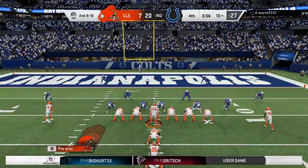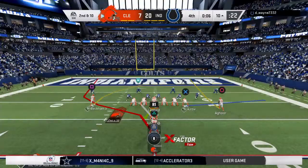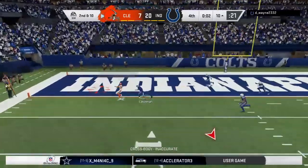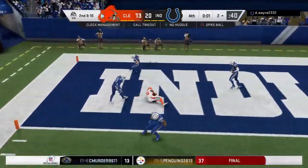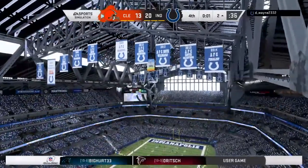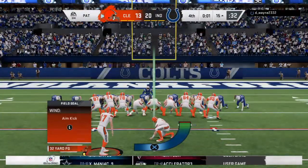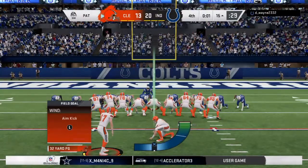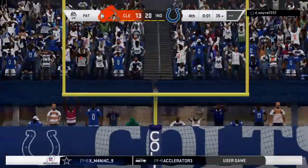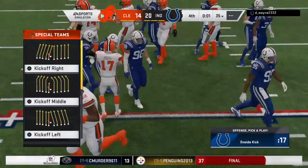After the incomplete pass, here now is 2nd and 10. Off the bootleg, Ledford. And this is caught, so it's a late touchdown, but maybe too late. Still a little time left on the clock, however. Joseph on for the extra point. And it's good. The deficit 6, 20 to 14. Makes the score Colts 20, Browns 14.